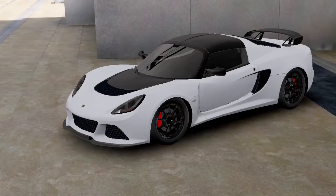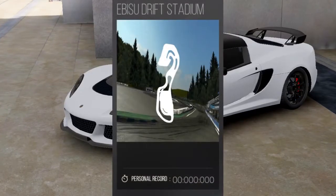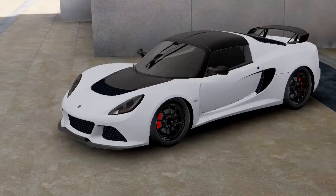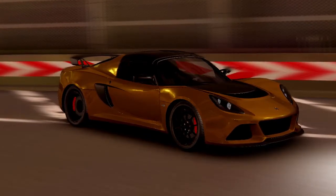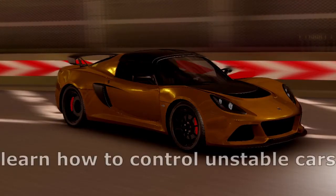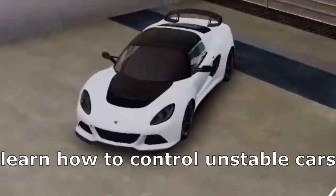So I guess we're having the Lotus, which isn't that grippy, on the Ebisu drift track to see if we can grip as hard as possible and make it through. Which I understand why they're doing it. It's an interesting concept, honestly. I would recommend it if you're really trying to push yourself this week, drive better than last week, learn how to control an uncontrollable car better.